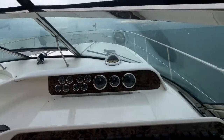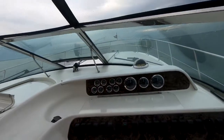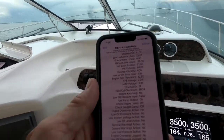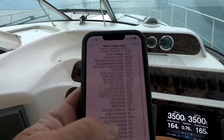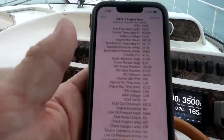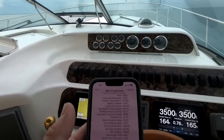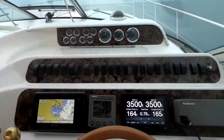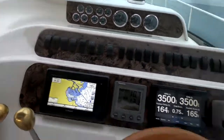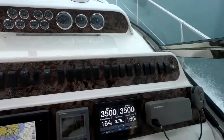As you can see, there's my analog gauges, so I'm not fibbing. I don't know if we can see this. Here is Bluetooth reading right off the controller, and they're spot on is what I'm reading here. So again, I'm not fibbing, I'm not making this up. This isn't photoshopping. 21.4, 21.5, 0.75 miles a gallon, and I can do better if I slow it down.